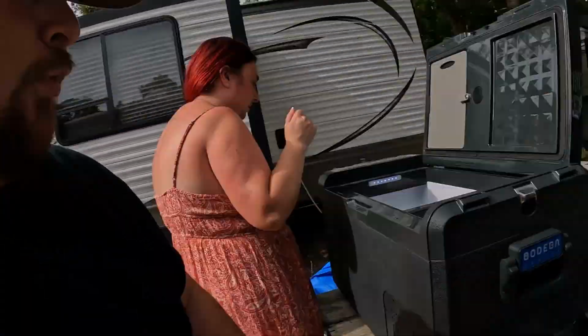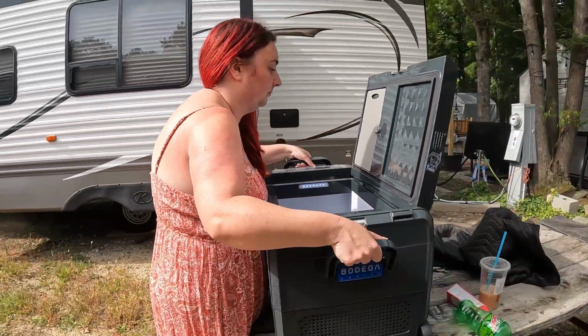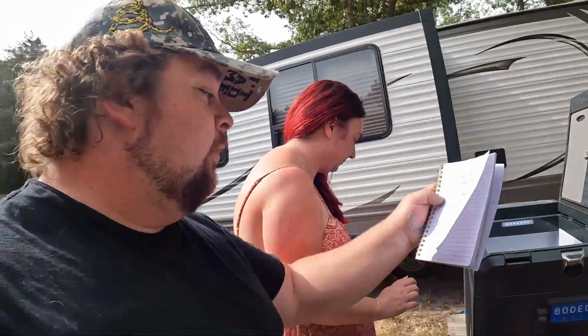I'm also looking at my notes. So this cooler, dry and empty, weighs 40 pounds. So just consider that when you're buying it. Make sure you're strong enough to lift it or move it around. Like we said before, it does have wheels. Let's see, the average woman's strength. It's heavy for me. Yeah, and it's empty. So that's something to consider also. It's also an awkward angle where I'm grabbing it.